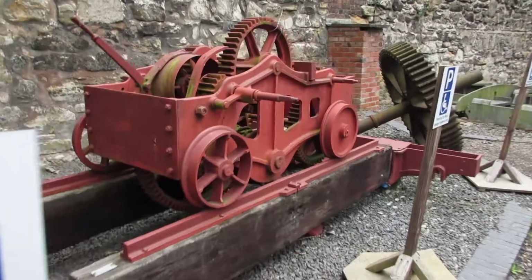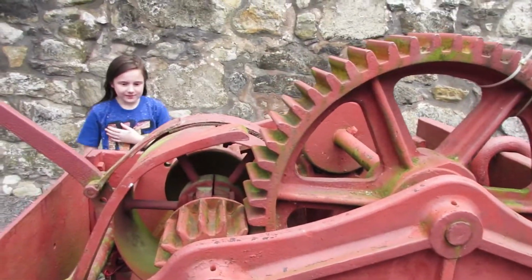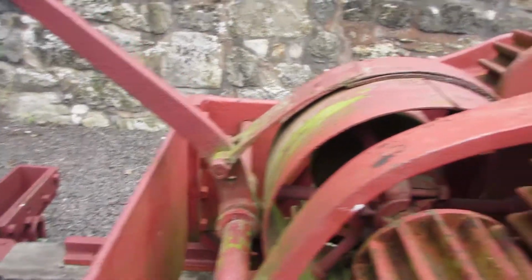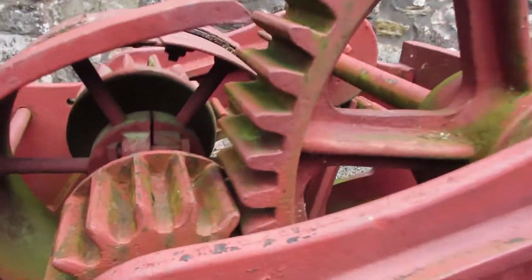This is the type of thing you're going to see, and this is all made out of cast iron. Look at that. So all these gears and cogs, look Tony, what we were just talking about. So, a bit of an educational one for our kids today. It might be the school holidays, but it's educational. There's no problem in learning in the holidays.